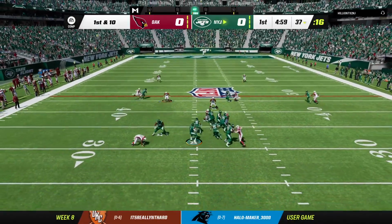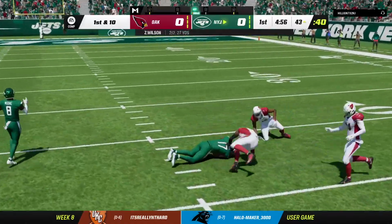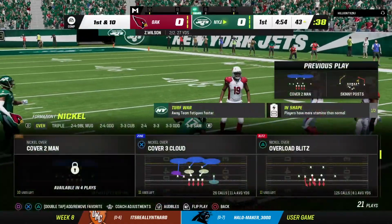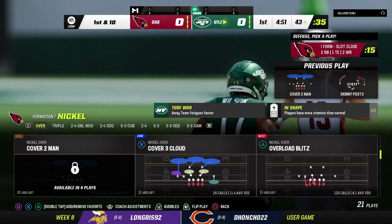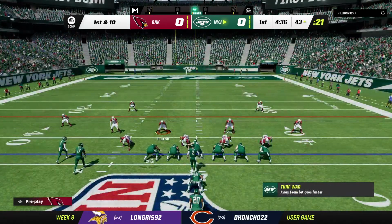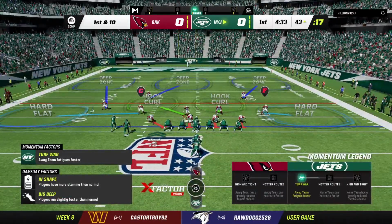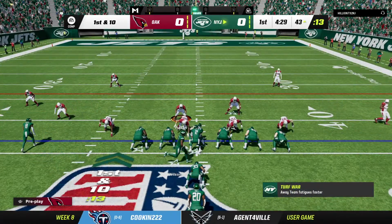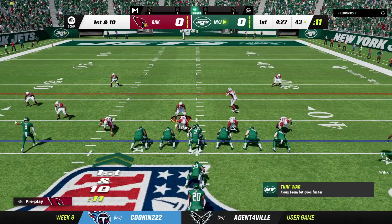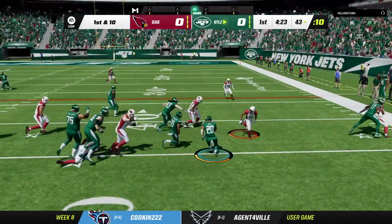Wilson. He finds his man, complete. It's Wilson. And he'll be brought down on the other side of midfield at the 43. Well, I think when they look at their offense, they think to themselves, weapons, weapons everywhere, and they want to move the ball around. They want to spread it to different people. But you absolutely know they want to get this man involved as well, and that's what they just did on that play. On 1st and 10, it's Hall.